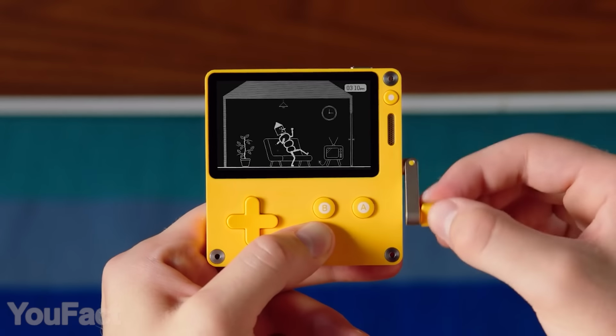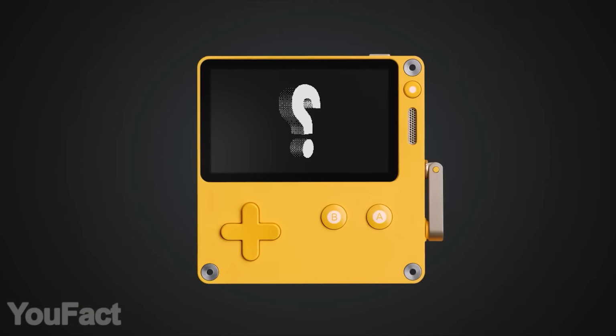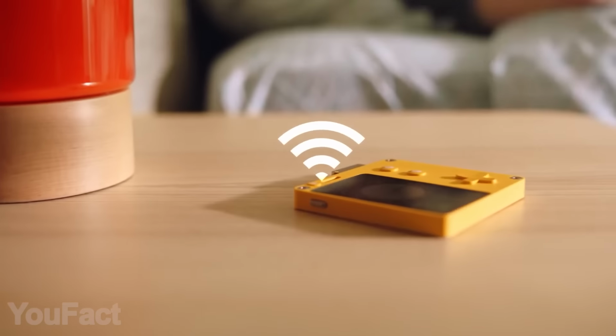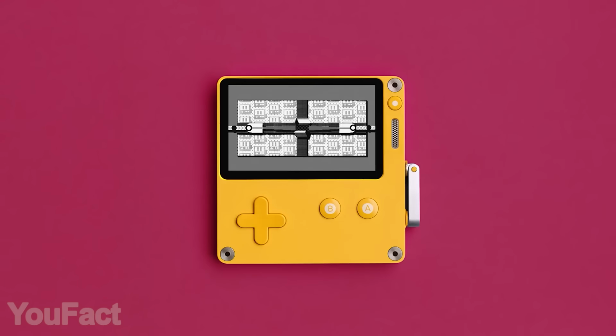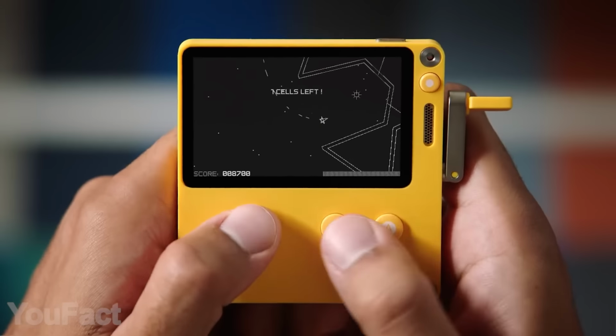Now let's get to the coolest part, the games. They're delivered in seasons, so you'll get a couple of new games every week. They're downloaded automatically over Wi-Fi, so you don't choose the games. It's always a surprise. Everyone with this console can create new games and share them with other users.